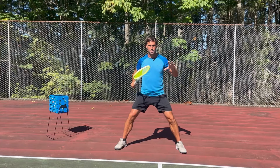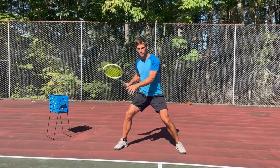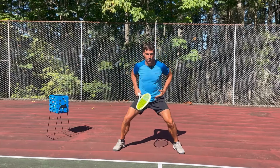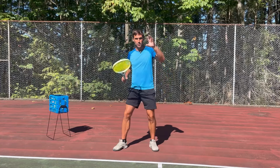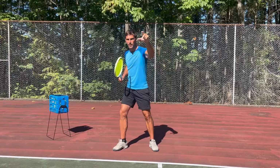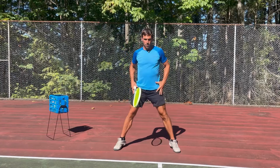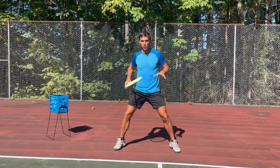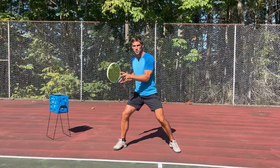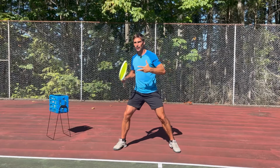All high-level players do a split step on every single shot because tennis movement is built from the split step. The idea at the high levels is that you're landing just after the opponent makes contact with the ball, because as soon as the ball leaves your opponent's racket, hopefully your visual system can pick up on the flight of the ball so that by the time you land, you know where the ball's going. You store elastic in your muscles on the landing to very quickly rebound and move as quickly as possible. So high-level tennis is built on that. That's why all high-level players do it.